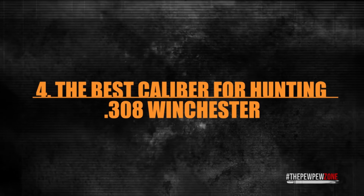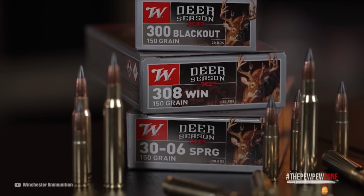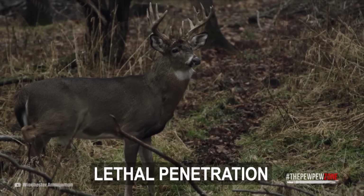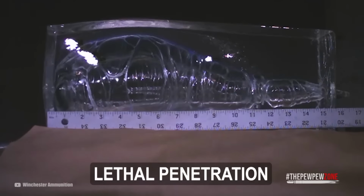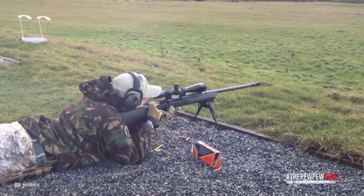The best caliber for hunting. When it comes to hunting, nothing beats the .308 Winchester, itself being a jack of all trades. It is the best when it comes to hunting game without being too specific which one. This round is well balanced, and it comes with a proven track record. The recoil is manageable, so that you easily hit the target.